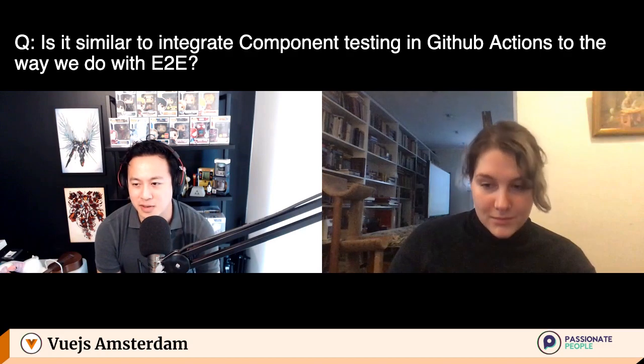All right, so Ramona has another question. Is it similar to integrate component testing in GitHub Actions to the way we do in E2E?